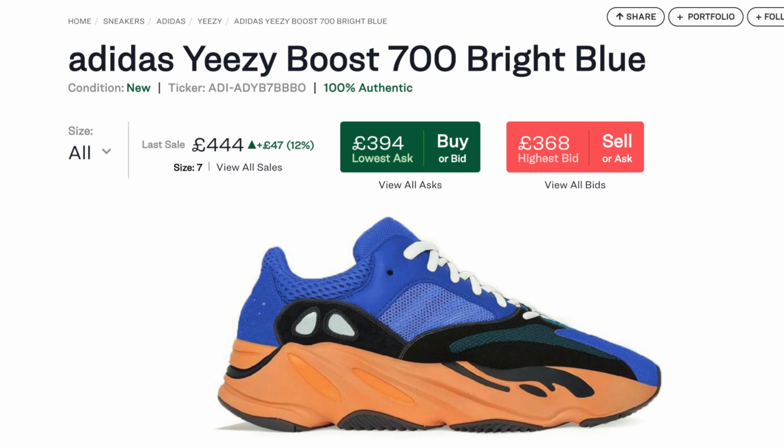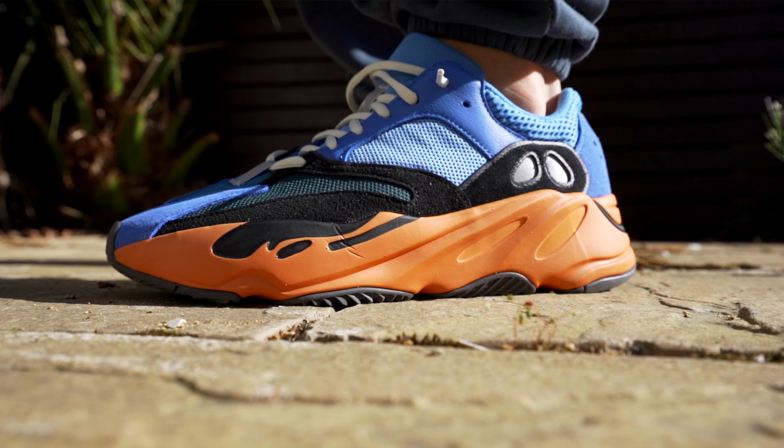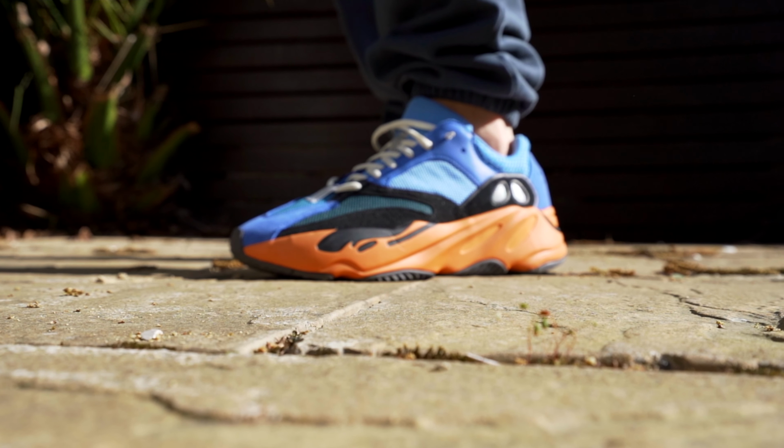The retail price for these is expected to be £210, and the resale value of these is around £390 at the moment. So you're seeing about an 87% markup on that retail price. So there is some demand for these sneakers for sure. They're definitely a bright, bold colorway, so people are going to be interested in purchasing them. Now the money sizes for these are expected to be the UK 8.5, the 9.5 and the 11. I do think that the UK 9.5 is going to be that golden size. That's going to be the biggest return for this sneaker.